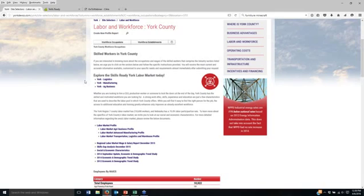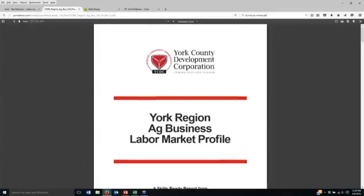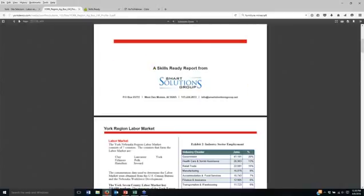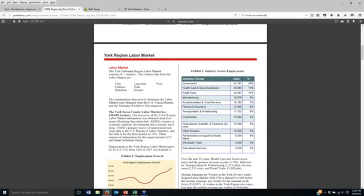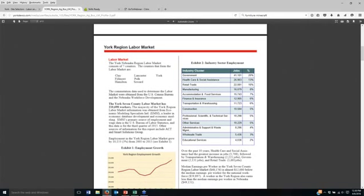So let's go to the second Skills Ready product that is integrated into the York County site, and that's called the Skills Ready Profile or Labor Market Profile, as it's listed here on the York site. And let's open up the agribusiness profile and just real quickly look at that. This is based on a lot of the information that's generated from the model, but basically this is targeted. Again, there's 3 of these based on the 3 target segments that have been identified by York Development Corporation. And it provides right off the bat a description of the labor market that is the York region labor market, and the number of people in that labor market based primarily on commuting patterns in that region.